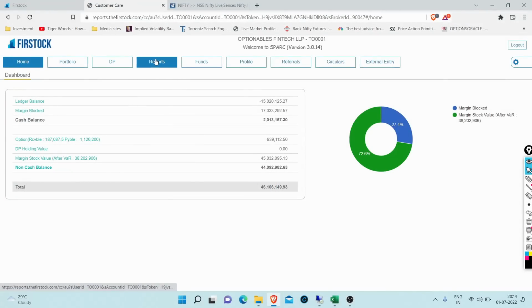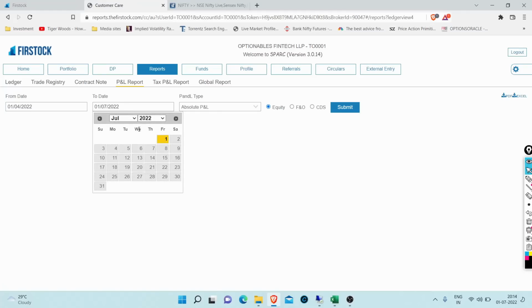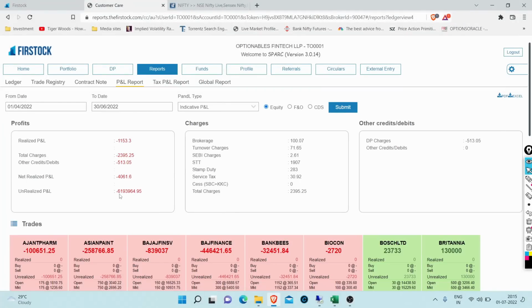I am first going to go to reports. Then I'm going to click on Pndl reports, and I'm going to change the date to June 30th. Here I'm going to change absolute to indicative. Indicative Pndl is only going to give me the actual Pndl incurred during this period. When I click on submit, you can see that overall this quarter, we ended up making a loss of close to around 62 lakh. This is 61 lakh 93,000, or anywhere close to 62 lakh.